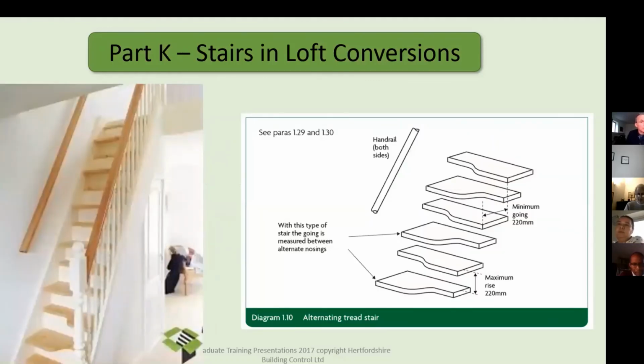The last two types mentioned there are only acceptable when you're serving a single room, or it might be a room and a bathroom, where it isn't possible to create sufficient space for a proper standard stair or a spiral stair. Now that's always a moot point. Who's to say if there's sufficient space or not? It might be sufficient space, but they want a bigger bedroom. Well, is that a reason to put a space saver in? I don't know. That's a debate we'll have another day.